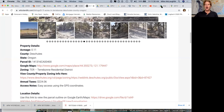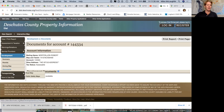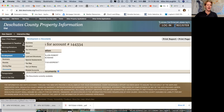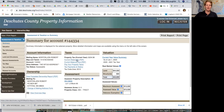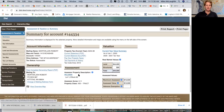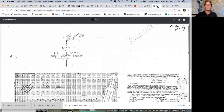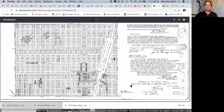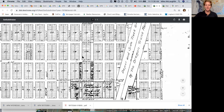But we don't. Okay, so any documents on file? Nope. I do want to get the tax map out, and I think that's going to be right here. So we do want to look at that. I like to look at that. View overview map. We can look at this. See what this brings me to. Yep. Here's our plat map. So when this subdivision was created, wow, this is small, isn't it?